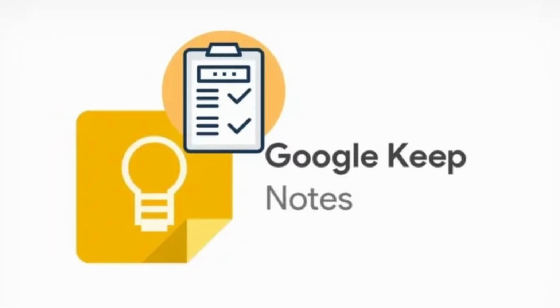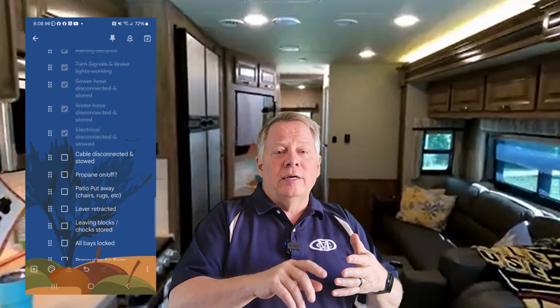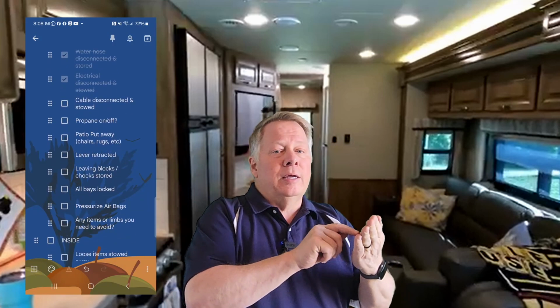Right. So the next app I want to tell you about is called Google Keep. Now you've heard us talk about this before. We've used it for quite a while. We use it as a checklist. You can, on your phone, check each item completed, so you know that it's done, and then you can reset it so it clears itself so you can use it for the next time.